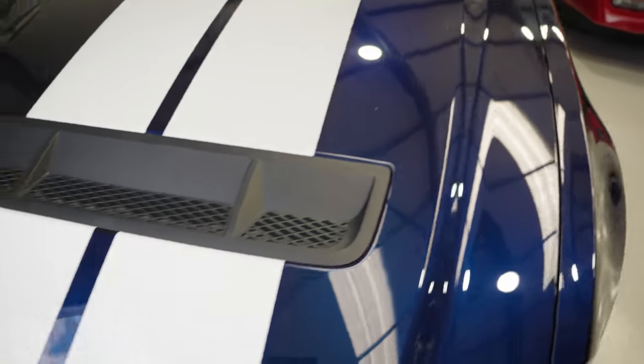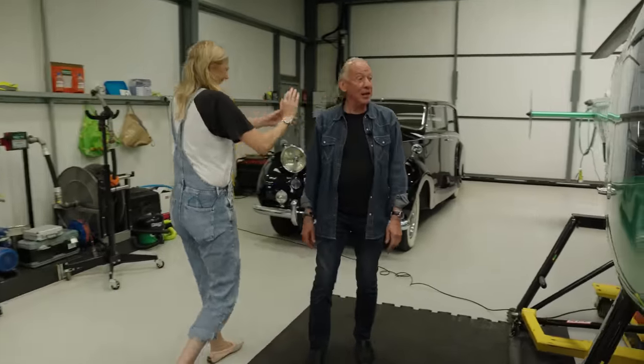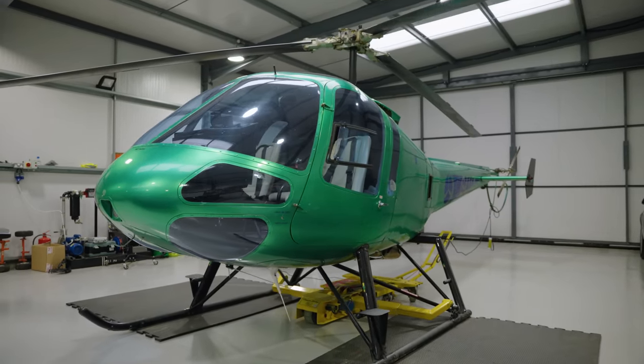1952 Rolls Royce. The helicopter. Oh, the helicopter. Well, yeah, that is the helicopter. Is this a full working helicopter? Well, of course it is, yeah.